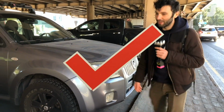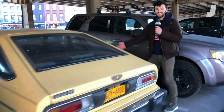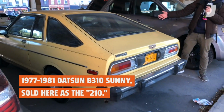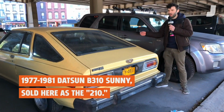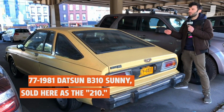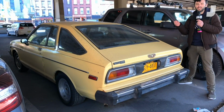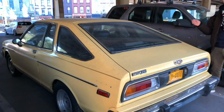It sounds real right. Anyway, this is a Datsun 210. This I love because everyone talks about how, like, in the 1970s, Japanese cars came into America and they were just so sporty and exciting and good handling in comparison to the floaty American cars. And like that may have been true of like a Honda.